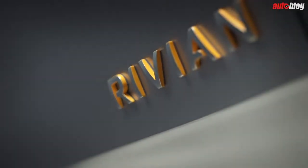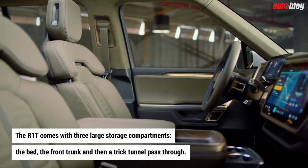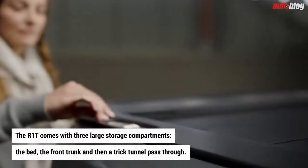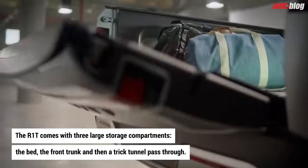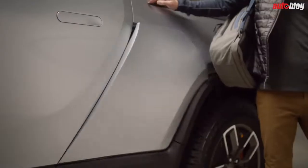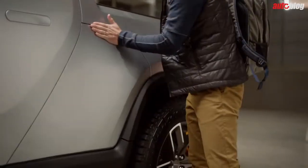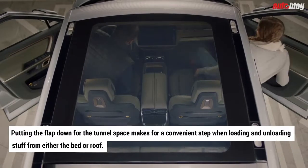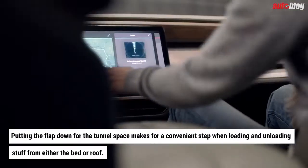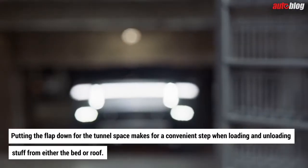Utility is one of the biggest things Rivian stressed in its press briefing. The R1T comes with 3 large storage compartments: the bed, the front trunk, and then a tunnel pass-through. You can fit a few snowboards or just extra gear and junk in the tunnel behind the rear seats. This space is especially useful if you're trying to conserve bed space for extra large items. Putting the flap down for the tunnel space makes for a convenient step when loading and unloading stuff from either the bed or the roof.